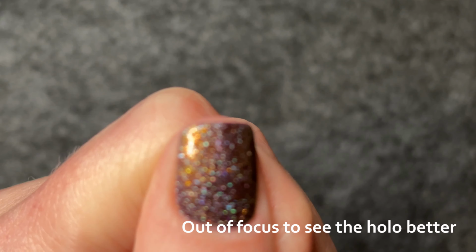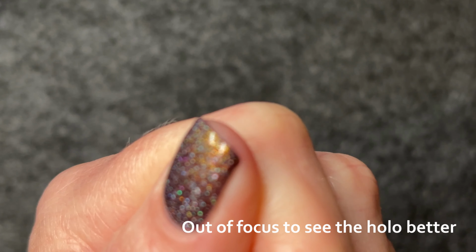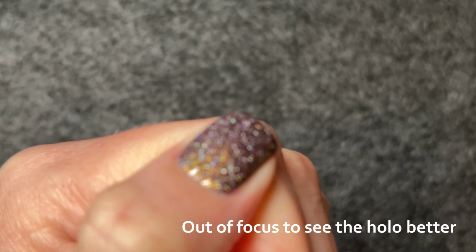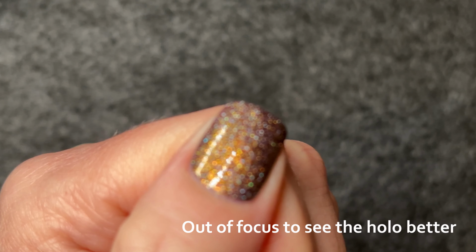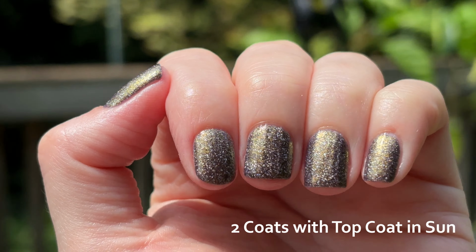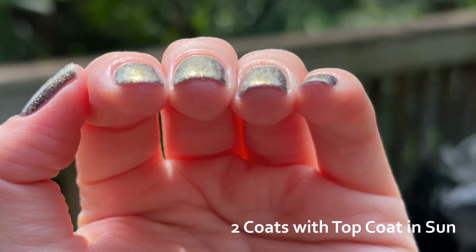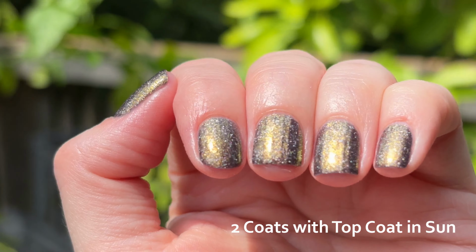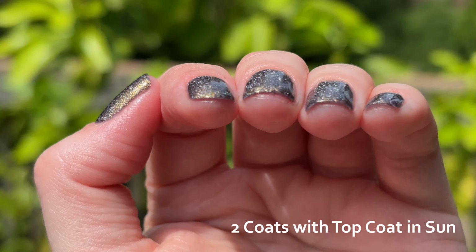However, I think it most often doesn't look that hollow. For this polish, if you're coming primarily for the hollow, you might be disappointed. And as we get out into the sunshine full hand shot, you can see how strong that shimmer is and how it sort of takes over the hollow a bit. I barely see the hollow personally. It's definitely there, but it's diminished.